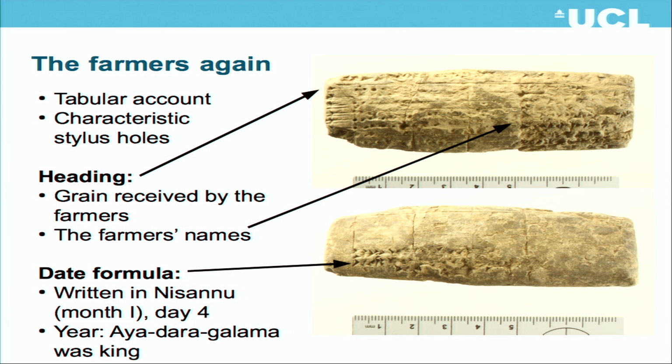Now, we can't take this exactly, but it is probably likely that Iyadarigalama was a contemporary of the very last king of Babylon, Samsu-Ditana, or the very first king of the dynasty that conquered Babylon after it fell. The exact chronology is a little bit difficult, but it puts it between about 1720 and 1500 BC. So let's call it 1600, call it quits.